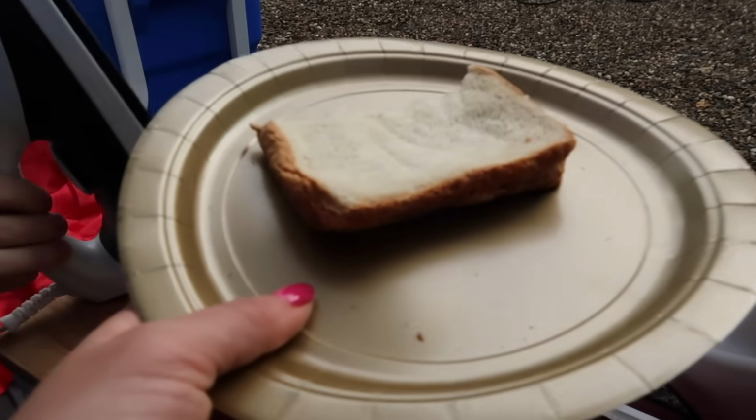Well, you can't leave it out here for the bears. I don't think there's any bears at Bonnaroo. Oh, there's bears at Bonnaroo.